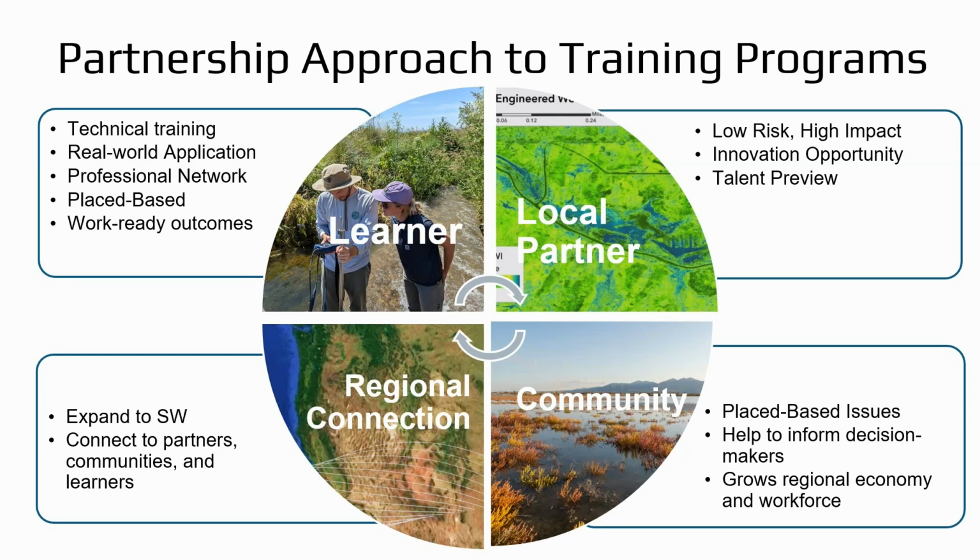Using this framework, we're hoping to expand training programs that have really enriching value similar to this. We're always looking for new ways to engage with partners, so if this is appealing, please come find me.